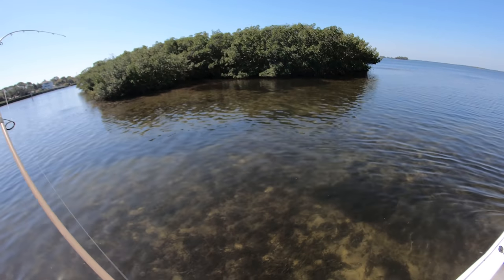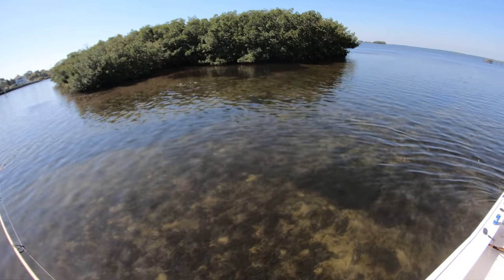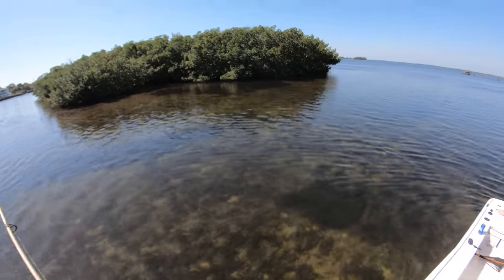I'm on. Are you? Yep. Oh, nice. Little guy. Kind of side casted that one. Come here, little guy. There's a bunch of tiny ones over there. There was a couple. If you cast over there, you'll probably get another one.